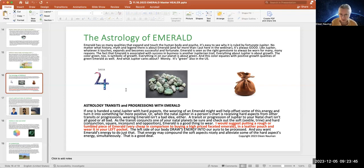So, astrology transits and progressions with emerald. If one is handed a natal Jupiter with hard aspects, wearing an emerald might well help offset some of this energy and turn it into something far more positive. Or when the natal Jupiter in a person's chart is receiving hard aspects from another transit or progression, wearing emerald isn't a bad idea either.